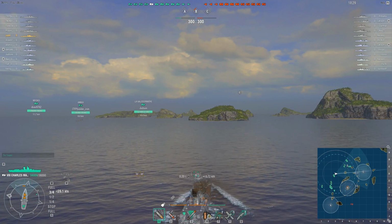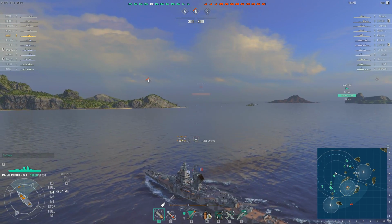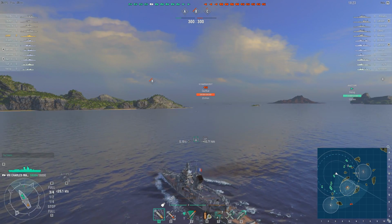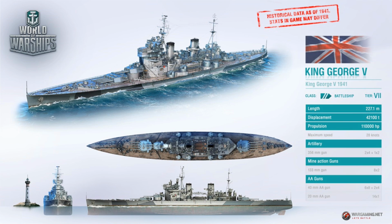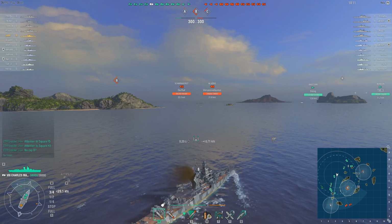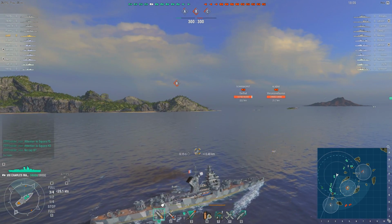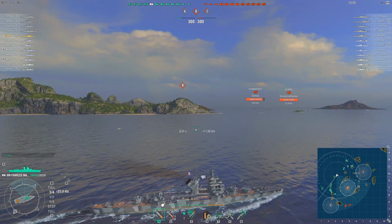surprise, because when the British battleships were announced, HMS Nelson, the Nelson class battleship, did not have a tier assigned to it. And the King George V was nominated as the Tier 7. But we can see pretty clearly here that the Nelson is in fact the Tier 7. So where does that leave the King George V? Well, it's actually at Tier 8.